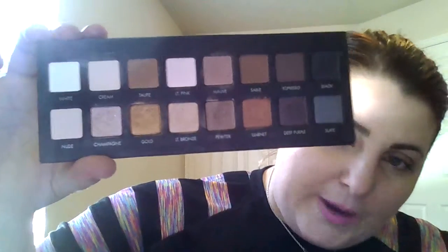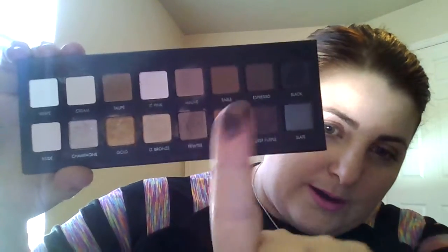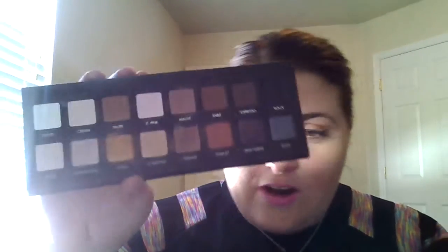Last but not least, the other thing I've been using the most is my Lorac Pro. I got this about 6 weeks ago, and when I'm not using the Nika K or my Naked 3 or some of the new ColourPop I got, it's this baby. Look at those shadows. The range is insane. I love this deep purple. It is so buttery and nice and rich. And they're all so great.